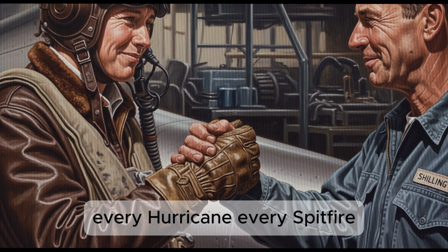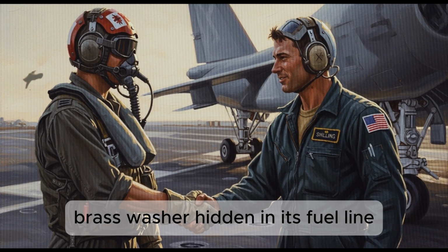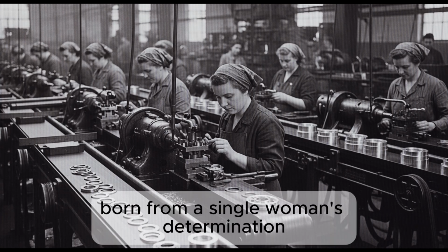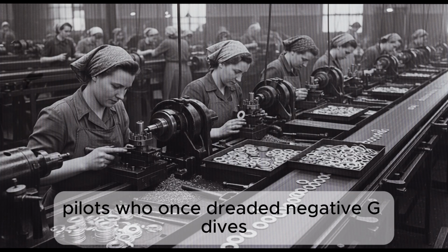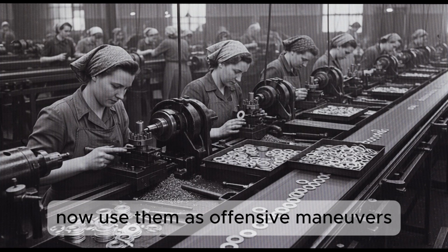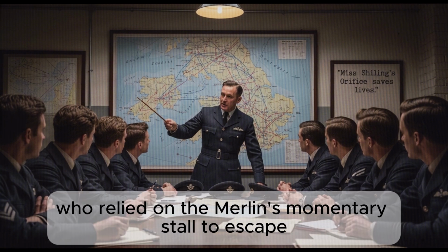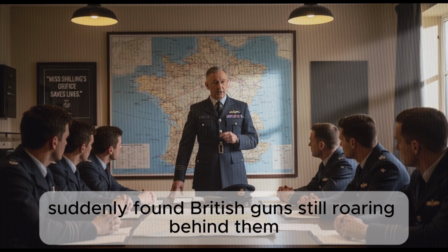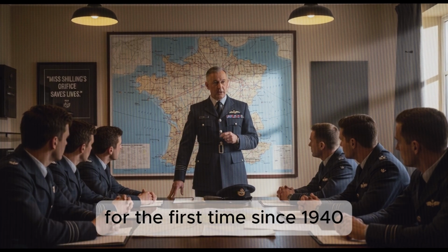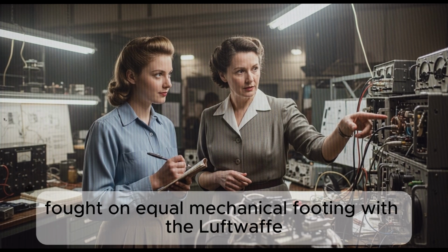Every Hurricane, every Spitfire, every fighter trainer in Britain's inventory carried a small brass washer hidden in its fuel line, a silent guardian born from a single woman's determination. Pilots who once dreaded negative G dives now used them as offensive maneuvers. Enemy aces who relied on the Merlin's momentary stall to escape suddenly found British guns still roaring behind them. For the first time since 1940, the RAF fought on equal mechanical footing with the Luftwaffe.